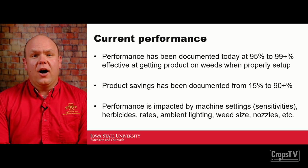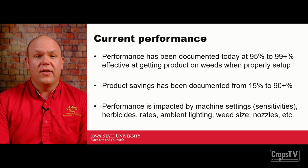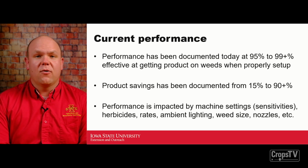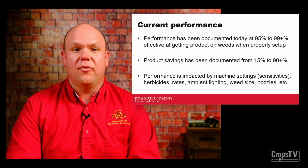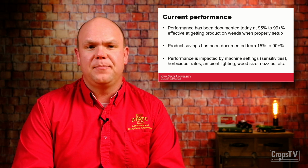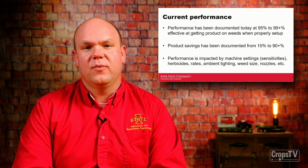Today, we often see performance of these systems, again, mostly talking about green on brown systems, right? Because that's pretty much all that's commercially available today that we've been able to see in different parts of the country. It's realistic that we see documented performance of hitting 95 to 99% of the weeds, right? And again, we're talking about getting product on those weeds. So the ability for the machine to sense and apply product to 99+% of the weeds is a realistic expectation when the machines are properly set up. That setup piece is critical, right? There is opportunity that we can not get it right on a day. And what happens if we have a setting wrong, or we use the wrong nozzle, or there was too much wind on a day, right? That can all impact our ability to get good coverage of the product on the weed.